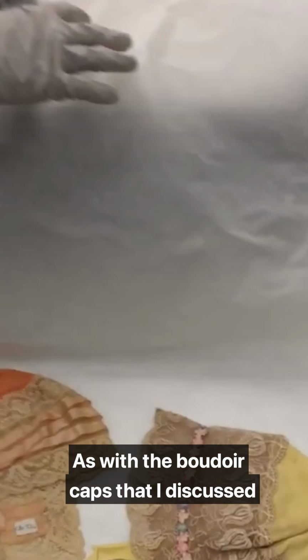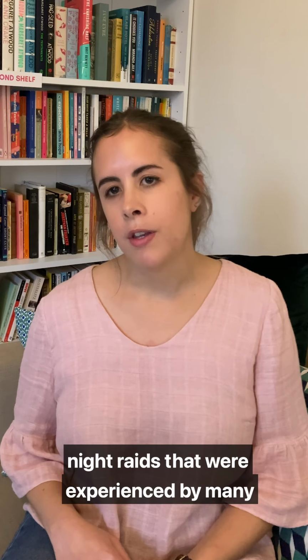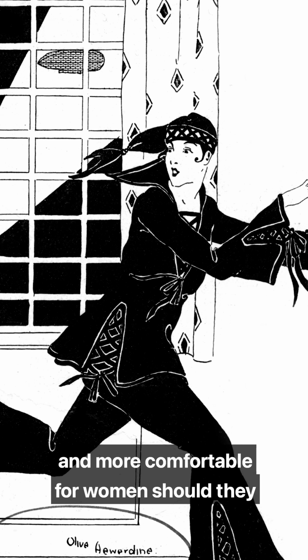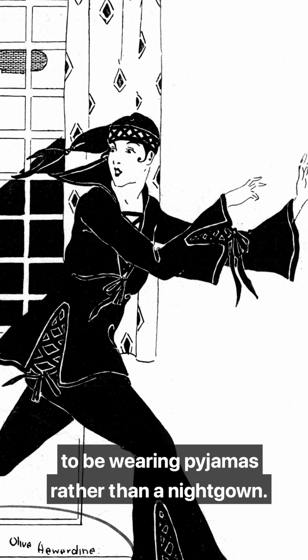As with the boudoir caps that I discussed in an earlier episode of this series, pyjamas found favour during the First World War because of the night raids that were experienced by many Londoners. It was considered to be safer and more comfortable for women, should they have to flee their beds in the middle of the night, to be wearing pyjamas rather than a nightgown.